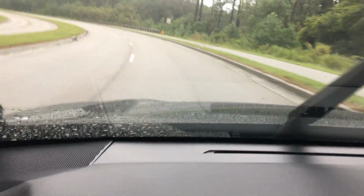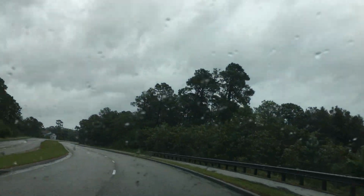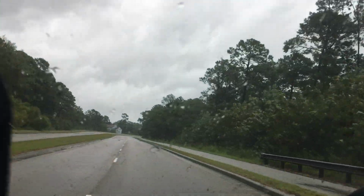So yeah, I hope you've looked at the wind. We're having a wind event. Look at the trees. You know it's windy when the trees are moving.